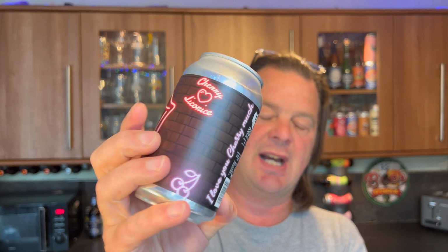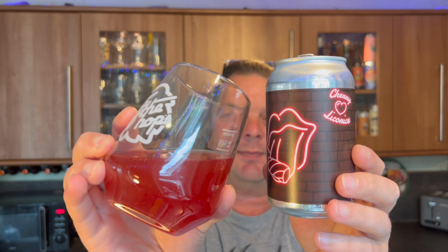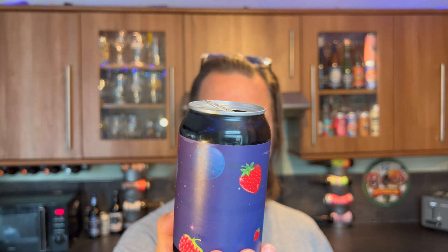If you want to see the review of the I Love You Cherry Much, watch that and you'll see the facial expressions, the wow, this was so sour, this was so amazing. It was such a fantastic beer. Whereas I saved this Mega Berry Blasteroid till last because it was 8.7% ABV, and I was thinking, wow, that's going to be bonkers. But it's just not worked out that way. It really hasn't.